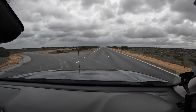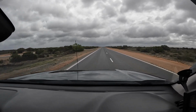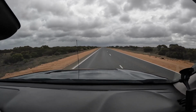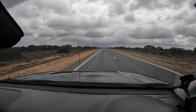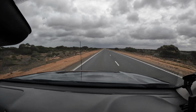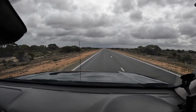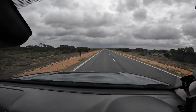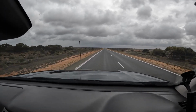Still can't seem to shake this rain, driving through overcast conditions, which is no dramas, but it tends to be raining on and off, so still a little bit undecided on whether I'll be camping at Newman Rocks. That's the target, but it's not looking too good up in front of us. So anyway, we'll see what happens when we get there. I can always bail out and stay at the accommodation that they have at Baladonia. But anyway, we'll see what happens when we get there.